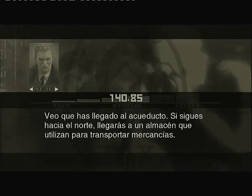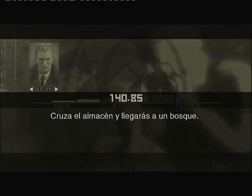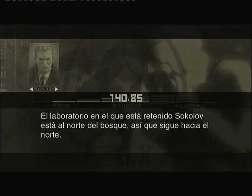I see you found your way to the aqueduct. If you follow it to the north, you'll come to a warehouse used for transporting supplies. Pass through the warehouse and you'll come out into a forest. The lab where Sokolov is being held is directly to the north of that forest, so head north.